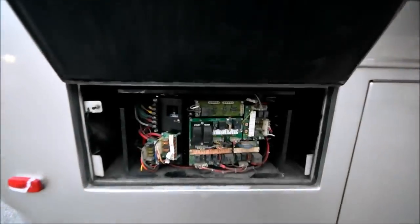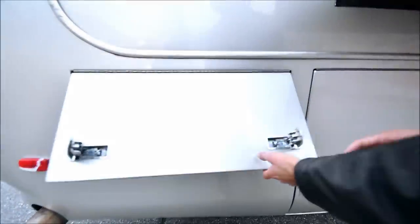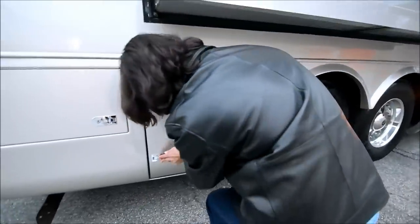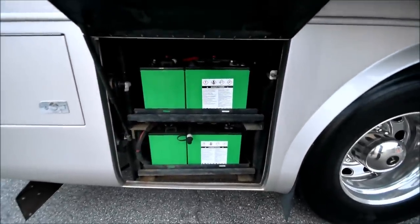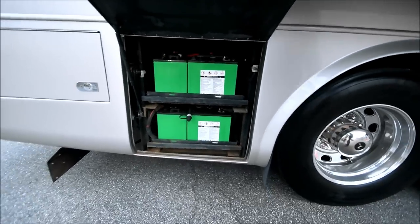So back here, these are going to be some engine control boxes, panels for that, some electricals. You can start it from back here as well. You can turn the front ignition start key off as well, so you can't start it from the front. This is your battery compartment. Batteries look pretty fresh. These are all coach side batteries, by the way. The two chassis side batteries are in the back engine bay compartment.